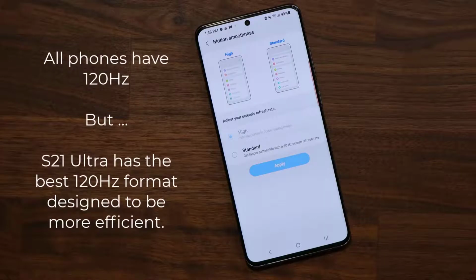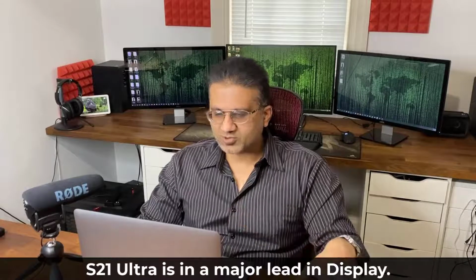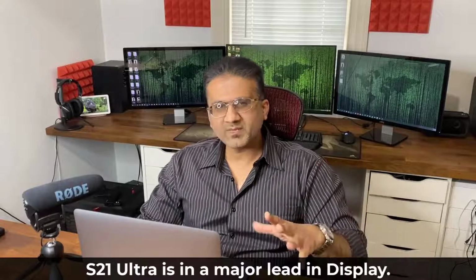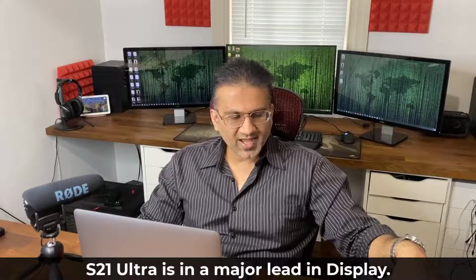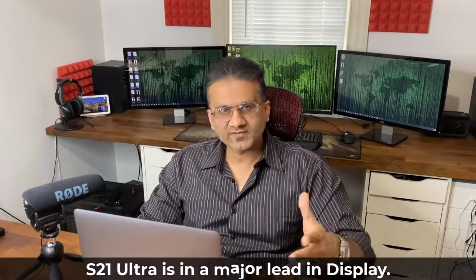Now one more thing, all these phones do have a 120 Hz display refresh rate, and these are adaptive 120 Hz refresh rates, but the S21 Ultra actually has the better technology that's going to save you more battery as far as the 120 Hertz adaptive refresh rate is concerned. So this is a very major category, so you do want to focus on it. One more thing that may or may not be that important, the S21 and the S21 Plus have flat displays. The S21 Ultra has the signature curved display. So that's the display.